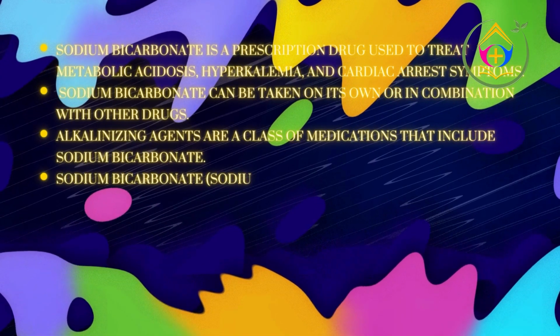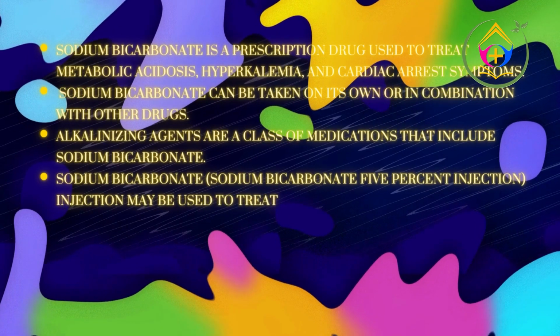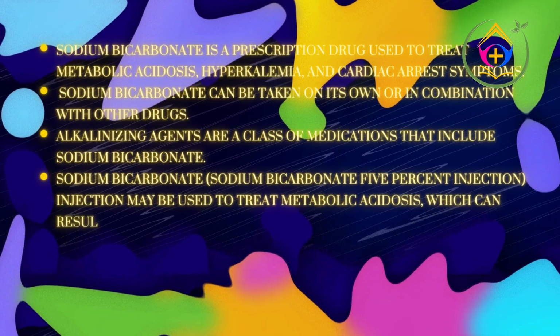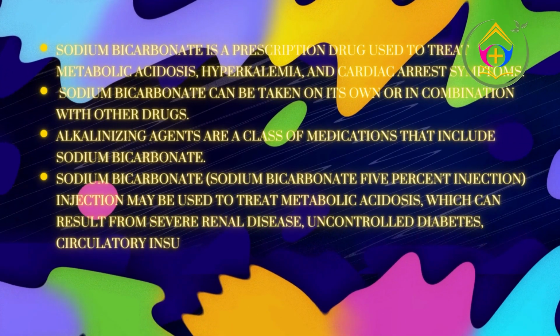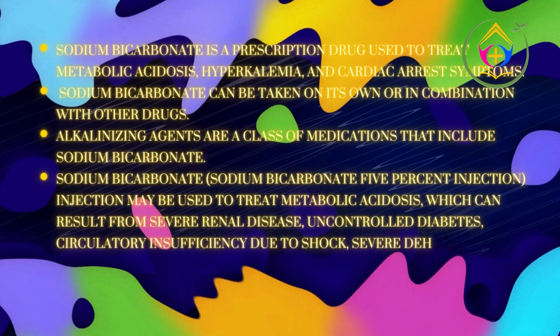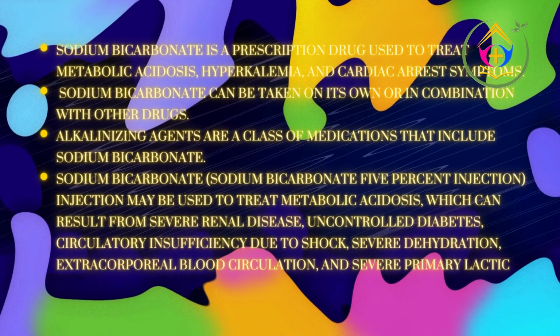Sodium bicarbonate 5% injection may be used to treat metabolic acidosis, which can result from severe renal disease, uncontrolled diabetes, circulatory insufficiency due to shock, severe dehydration, extracorporeal blood circulation, and severe primary lactic acidosis.